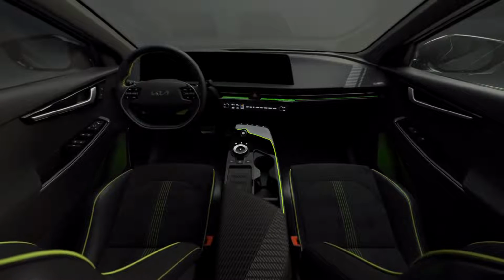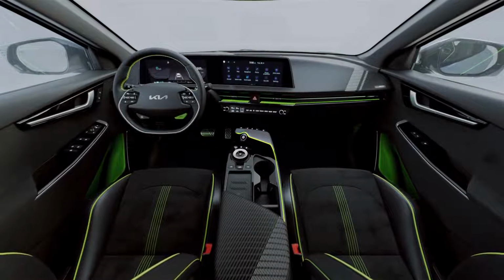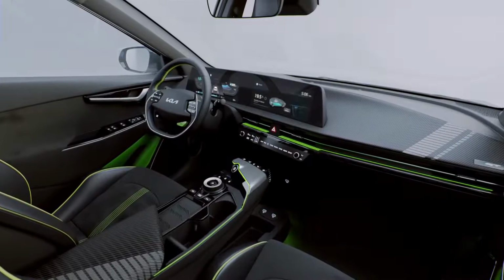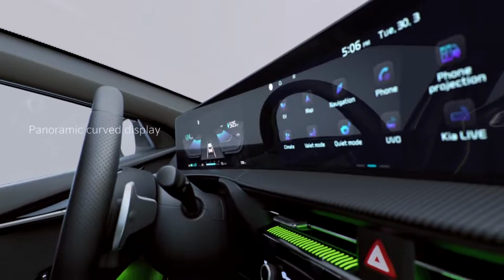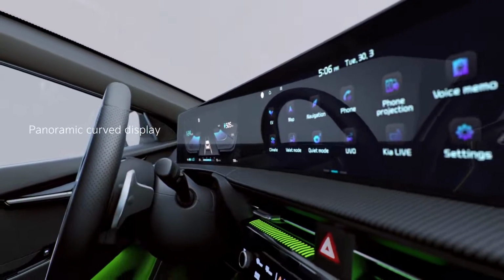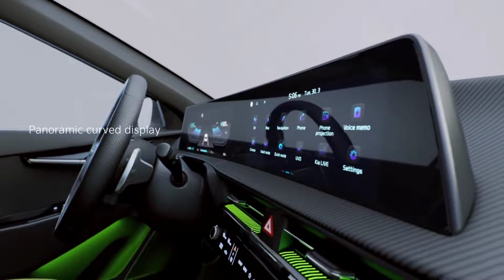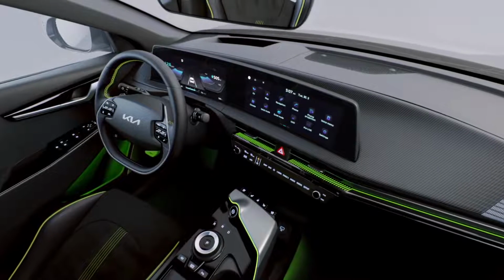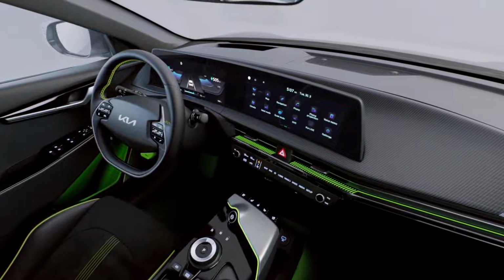It's about what you see, what you touch, and what you feel when you are interacting with the car, either while driving or just relaxing. In other words, it's all about seamless user experiences. The EV6's integrated curved display is not only beautiful, but offers a truly immersive experience. Its wide and expansive design provides clear, unobstructed visibility.